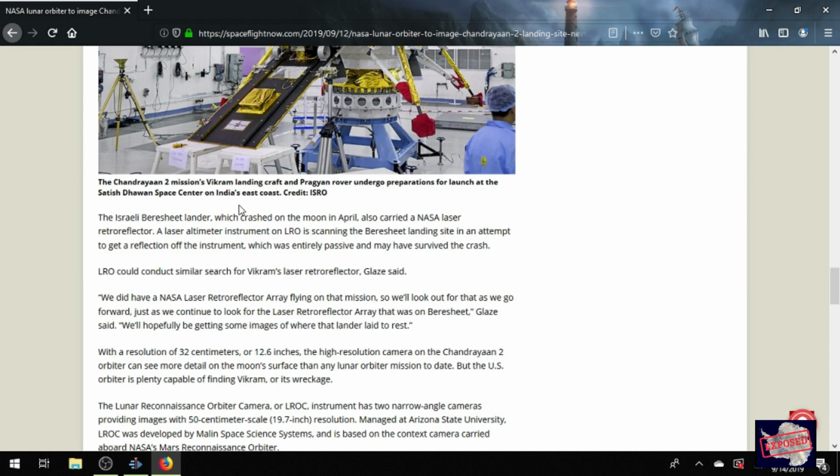The Chandrayaan-2 mission's Vikram lander, landing craft, and Pragyan rover undergo preparations for launch at the Satish Dhawan Space Center on India's east coast. Wow.